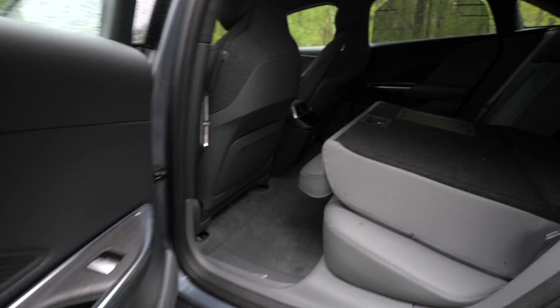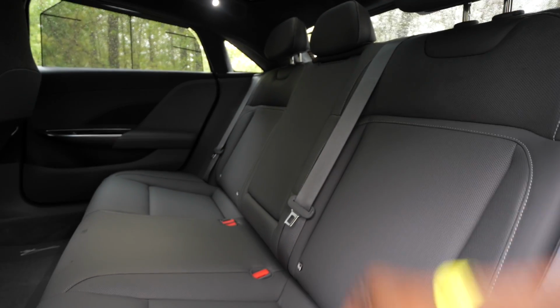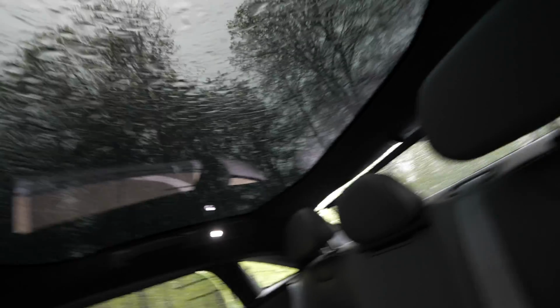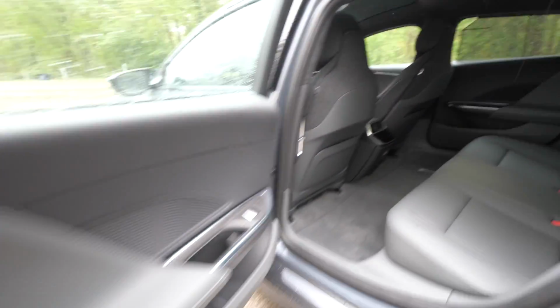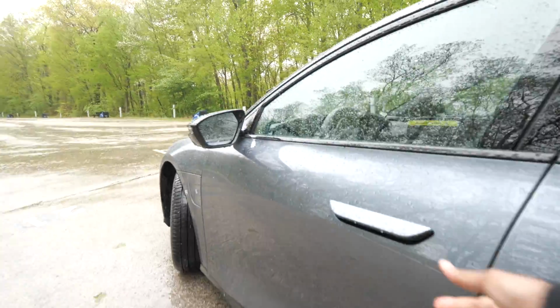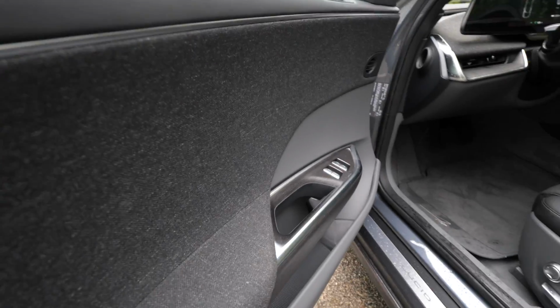The back seat. Boom. Those seats are folded. Nice heavy leather. Screens in the rear. Nice glass ceiling all the way through. We'll touch on that right now as we go to the front. The front, this is going to be a completely different experience.